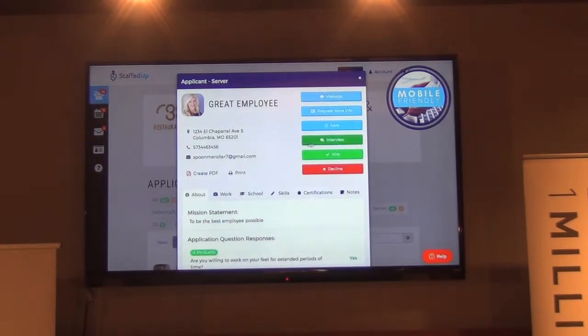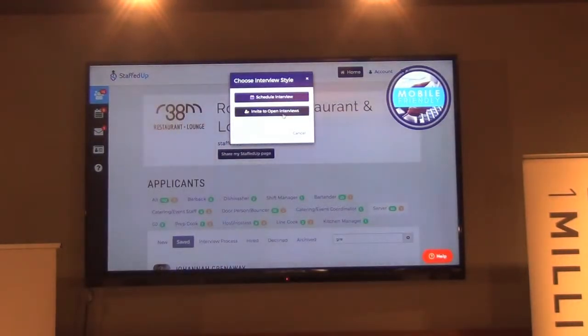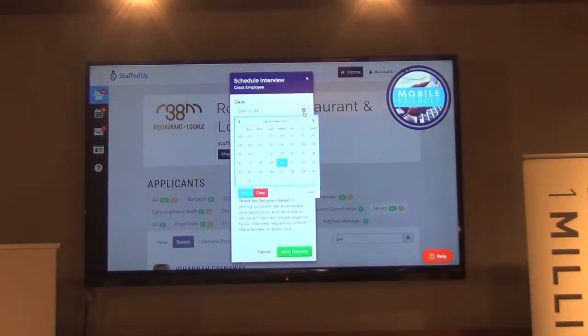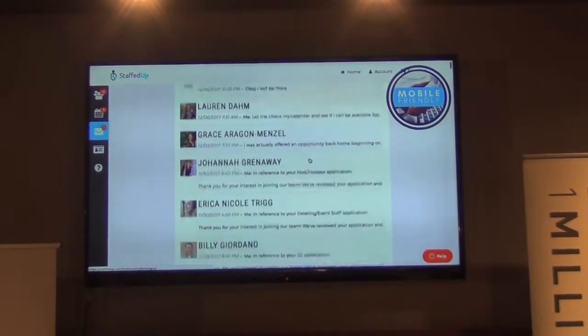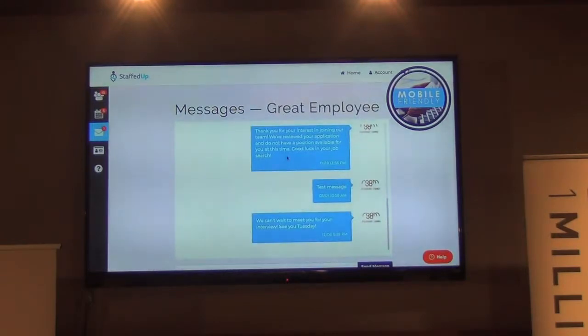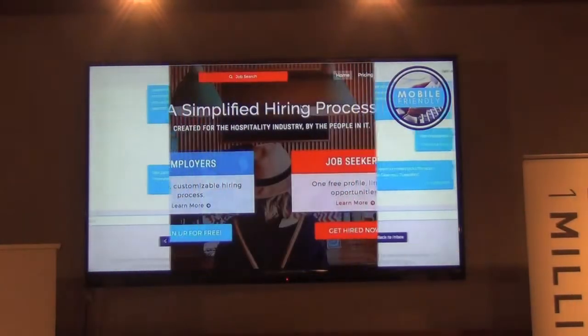When it's time to interview, it couldn't be easier. Set up direct interviews or invite groups of applicants to sign up for interview blocks and manage all interviews through the custom calendar. Compete for talent in real time and connect with applicants directly with text and email notifications and have full accountability for all interactions with time-stamped and dated messages.